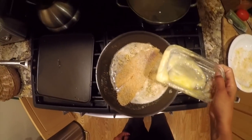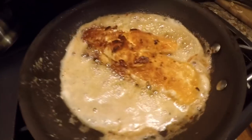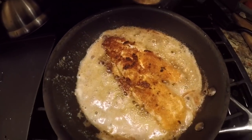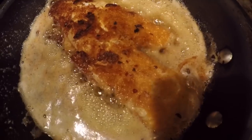I don't know. Makes it one full stick of butter. Okay. It's worth it. Oh my god. So I just flipped that. I have no idea how I pulled it off. I didn't even want to film it because I was so scared. But this butter's nice and brown. The fish is nice and crispy.